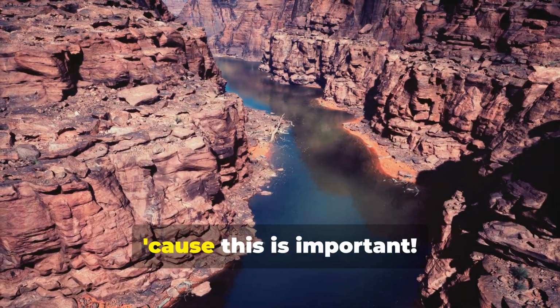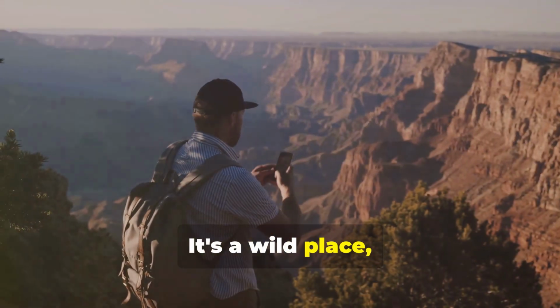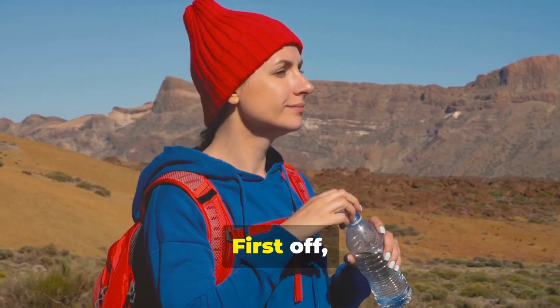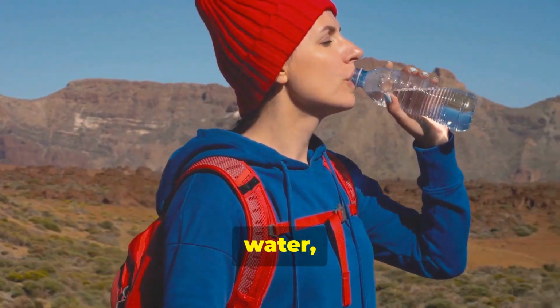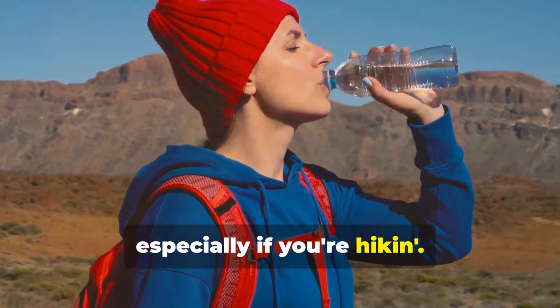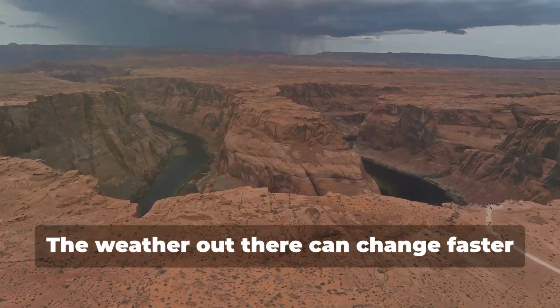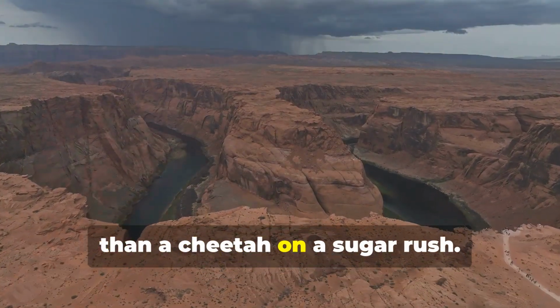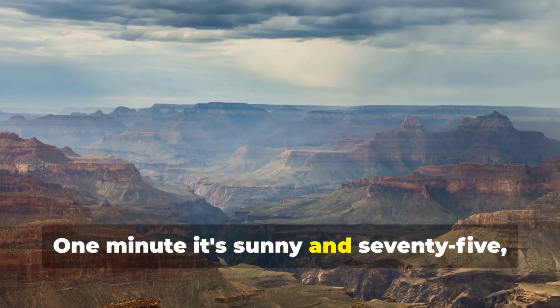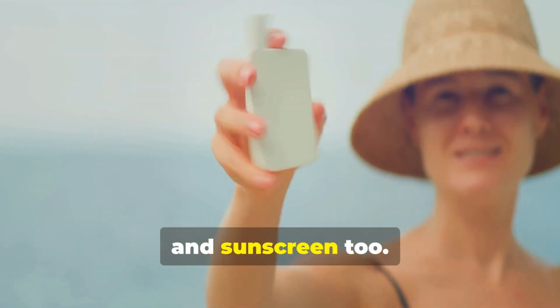Now listen up, 'cause this is important. The Grand Canyon ain't no walk in the park. It's a wild place, and you gotta be prepared. First off, water, water, water. Bring more than you think you need, especially if you're hiking. Dehydration is no joke, folks. Next up, layers. The weather out there can change faster than a cheetah on a sugar rush. One minute it's sunny and 75, the next it's raining cats and dogs. Pack a hat, sunglasses, and sunscreen too.